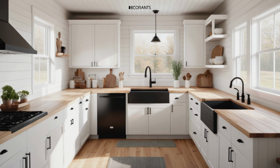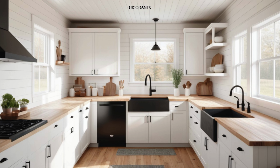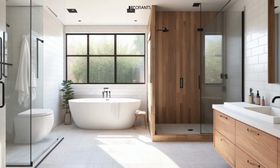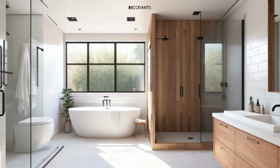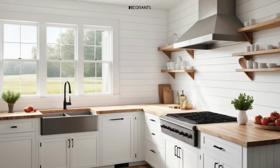Dark wood floors. Dark wood floors add a touch of sophistication and drama to a white kitchen. They can help ground the space and make it feel more formal. However, dark floors can also make a small kitchen feel smaller. If you have a large kitchen with plenty of natural light, dark wood floors can be a stunning choice.